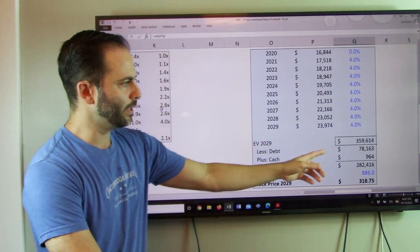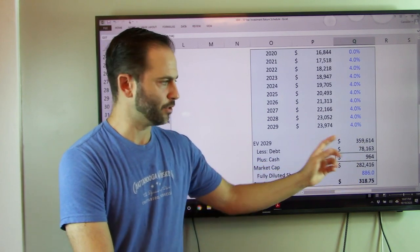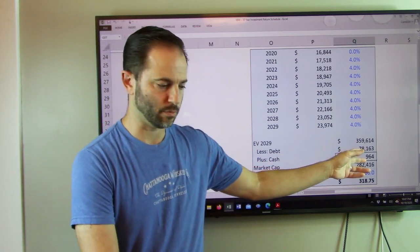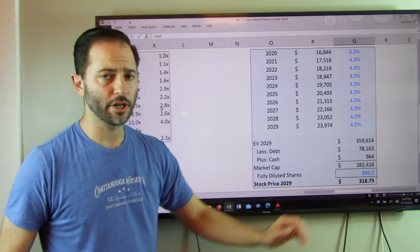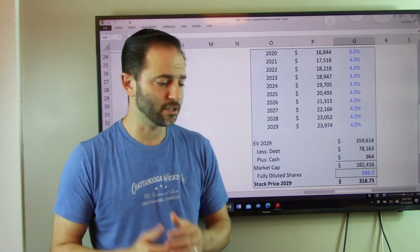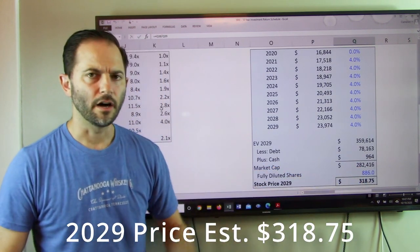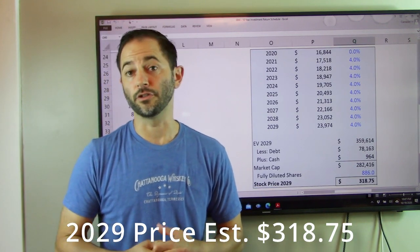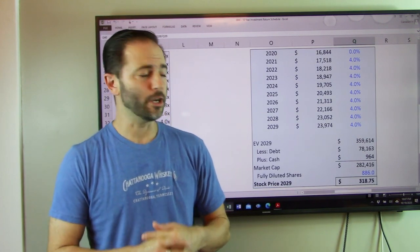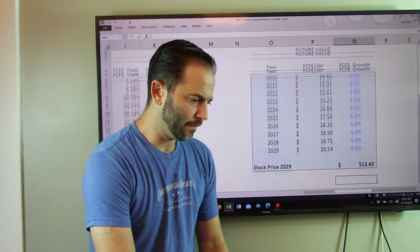15 times gives me a $360 billion market cap, less debt, plus cash. I'm just using ratios historically to forecast what that looks like. Outstanding shares, only 886 million shares, because they bought so many down. It gives me a price target, when I divide market cap by shares, of $318 a share, which is a very robust share price given only a 4% growth rate in the EBITDA.